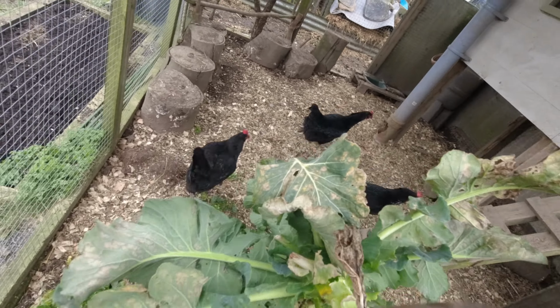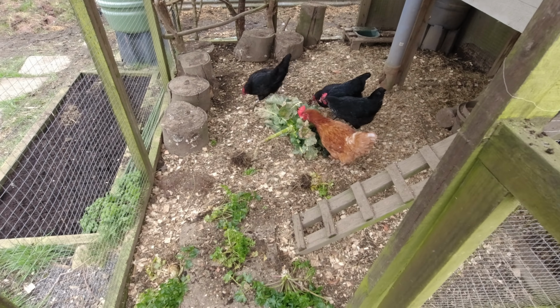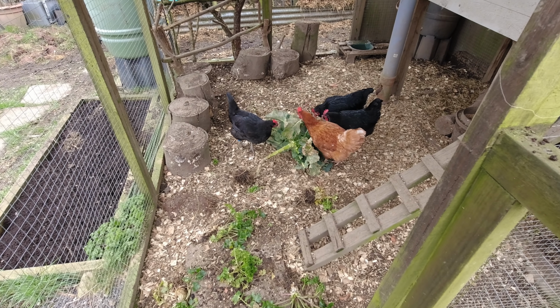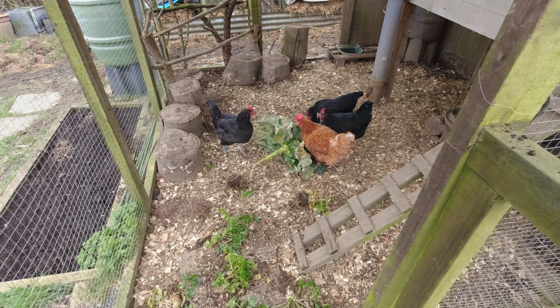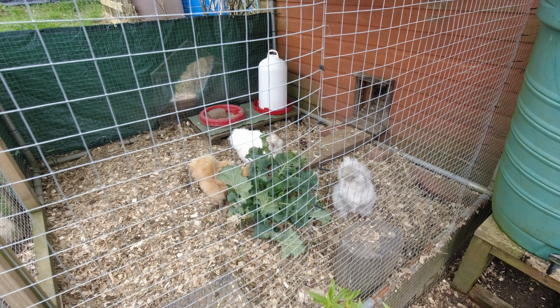Right, have a go at that. Oh yes, that's much higher in the popularity stakes. And the silkies are having a good time as well. Treats.